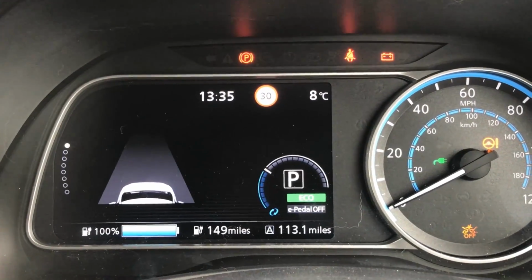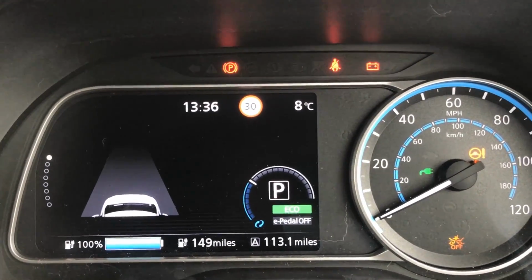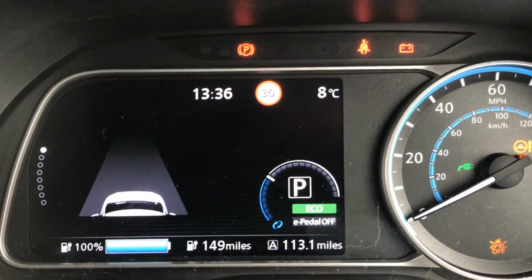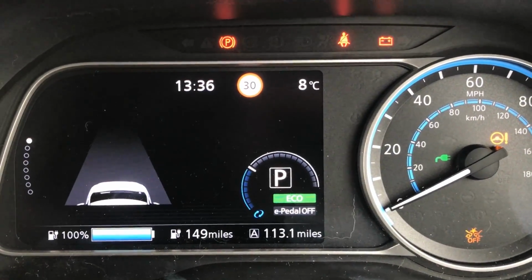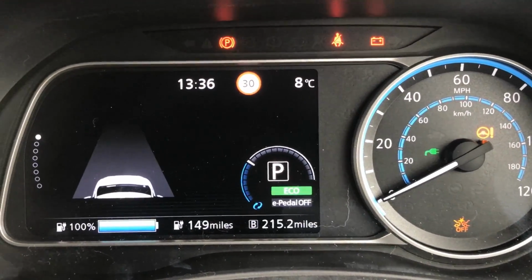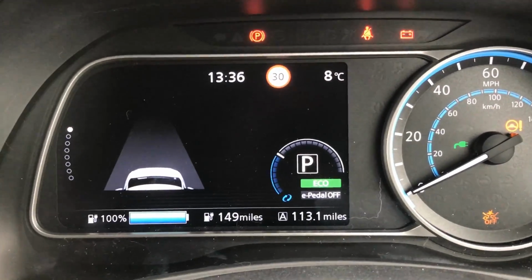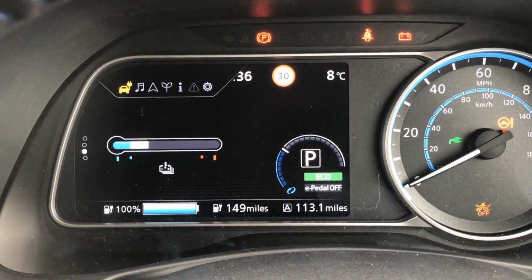Okay, so one thing I forgot to film last night in my hurry to get in and put the car on charge was the drive computers. If we have a look at the trip computers first of all, we'll see that the leg back was 113.1 miles. In total we drove 215.2 miles. And if we go across to the drive computers, oops, still on that screen.